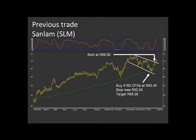Now I did exit at 68 Rand. I had an automatic sell order in there because, as you know, and viewers might know, I was away last week overseas. So ordinarily, I manage these things manually. I normally will manage my stop losses manually and manage the sell orders manually as well.